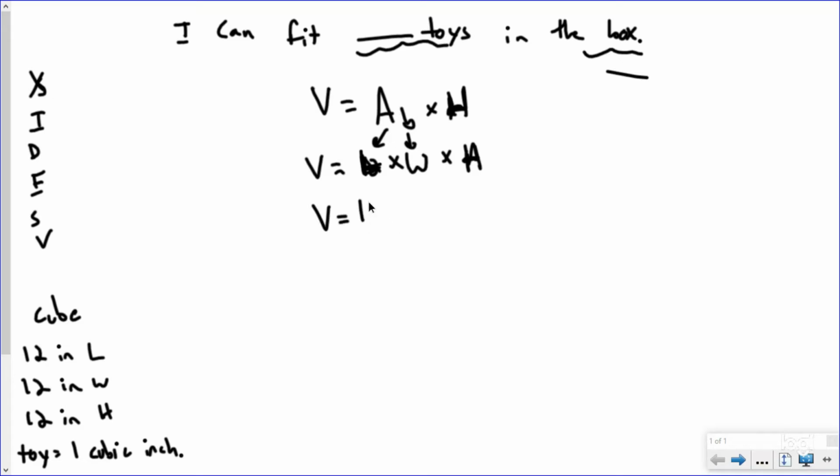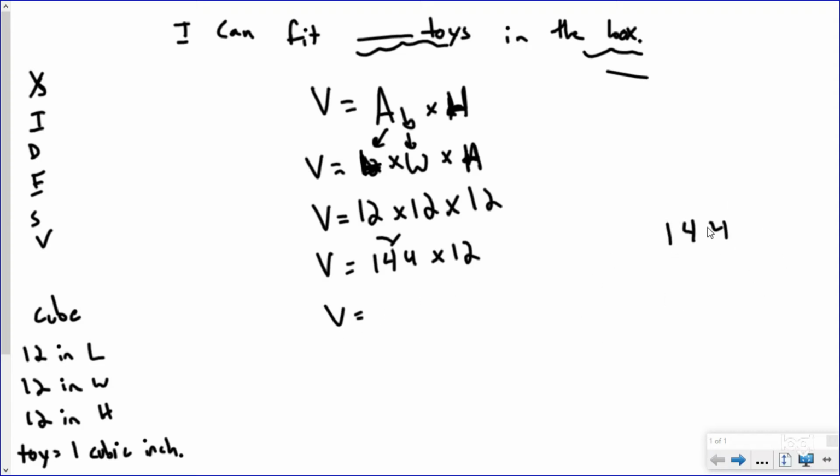So I know that I had 12 inches and 12 inches and 12 inches, and so now all I need to do is multiply this, and so that's 144 times 12, and then on my scrap paper, which I don't have, so I'll do over here, I'm going to be multiplying 144 times 12. If you don't know how to do this standard algorithm of multiplication, please check out our song.